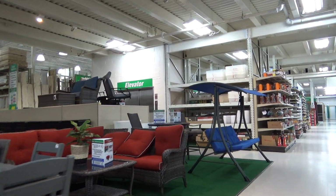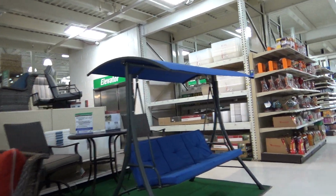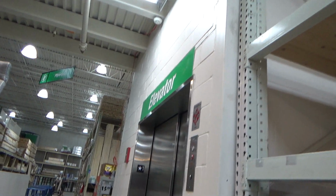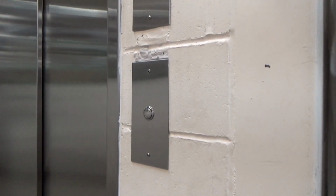Alrighty guys, we are here at Menards here in Watertown, South Dakota. And guess what? We have an elevator here to ride. And it's a Schumacher.